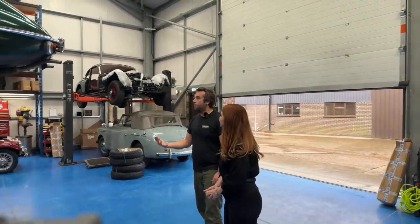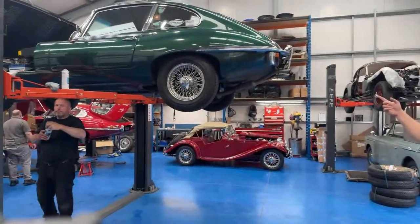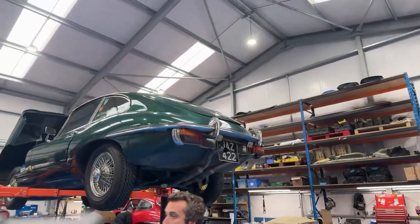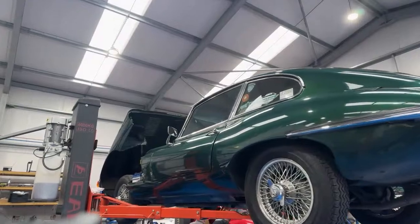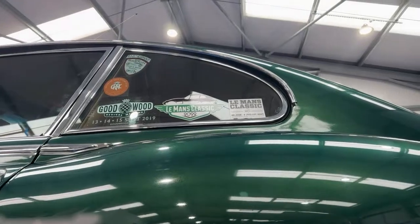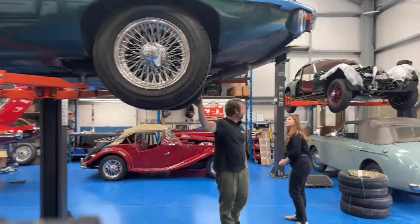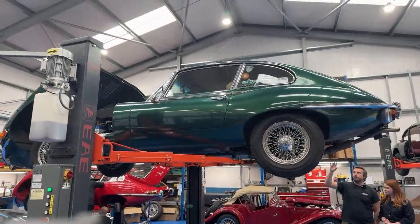But in here we've got tons of stuff going on. We've got a couple of E-types. 2 E-types at the moment. Series 2, which belongs to a really good friend of ours and long-term customer as well. I don't know if you can see up here, Rob, but the amount of stickers in the windows. This customer puts thousands of miles on this car every year. It's, I believe, going on a big road trip to Spain and France in a couple of weeks, so it's in for Julian to do a service, check over, that kind of thing.